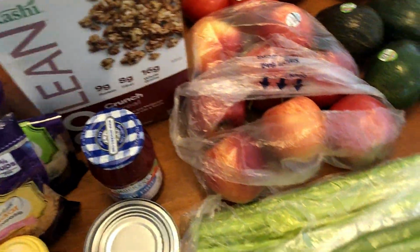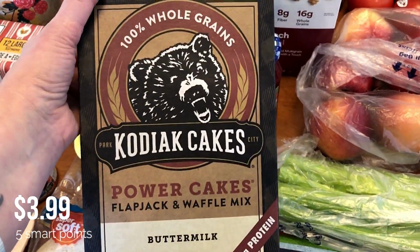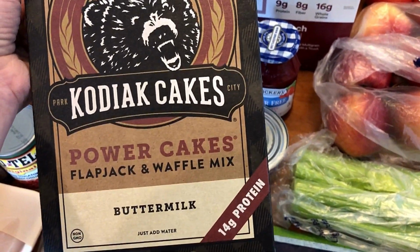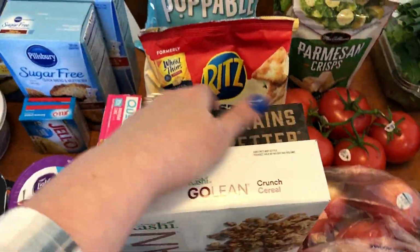And then for lunch prep this week, I'm going to be making some pumpkin waffles. So I picked up some of the Kodiak Cakes. I have some of this in my pantry, but it's only peanut butter, and I didn't think that would go very well with the pumpkin. So I picked up some of that, and you will be seeing that in a meal prep video tomorrow.